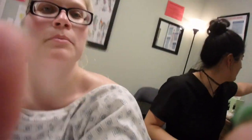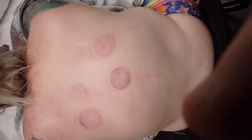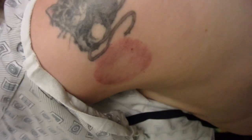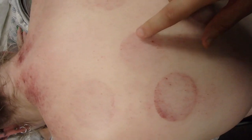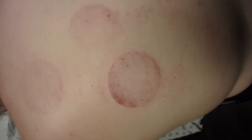So she got all the seeds in my ears, and that's kind of what it looks like. Here's some of the aftermath. Move your hair so we can see this beautiful neck. See how dark that cup is. You can see some fainter cups here where we didn't get as much suction, and some darker cups. This is where she was pointing to before, and here's right above her scar. This other mark here is right underneath her tattoo. So you can cup with tattoos. The only time I would not cup with a tattoo is if it's super fresh, because you can actually pull that ink out.